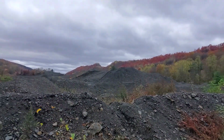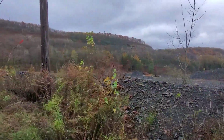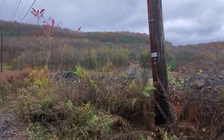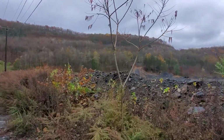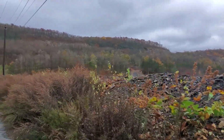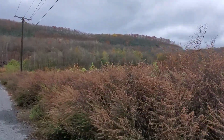Yeah, look at all this. These are all coal banks. And what they do with the coal, they take it up to the power plant. And that burns the fine coal. They grind it up to a real fine powder, blast it into the furnace, and it's like a dust that blows flames into the burners to make steam for electric power.